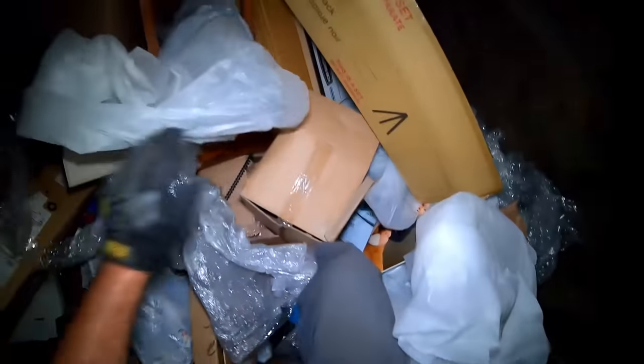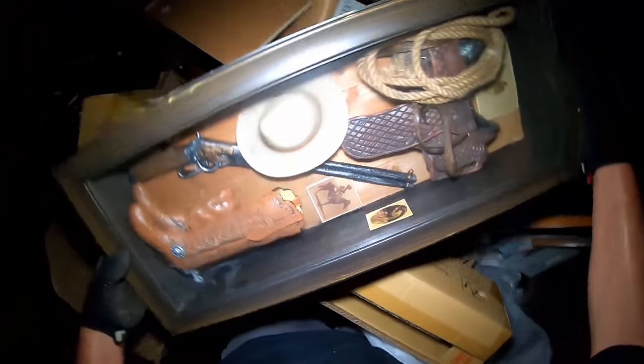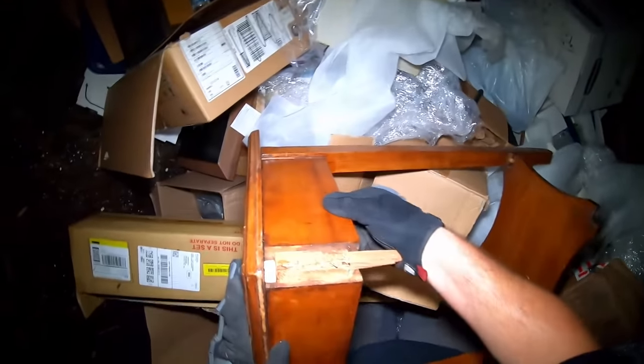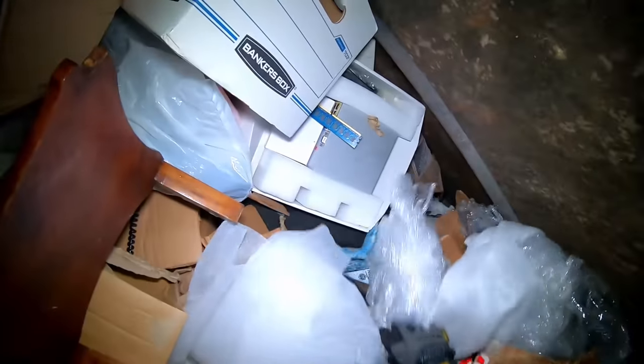Stay over here. Oh, look at that. It's cowboy stuff. Set that right there. Grab that. There's that broken piece of furniture, which is a total bummer. Little pieces of crap. Total bummer. Ooh, there goes something.